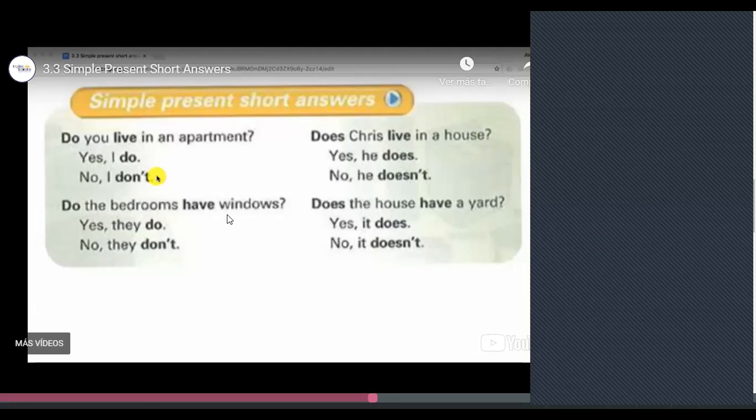Does the house have a windows? Does the house have windows? Repeat, Andrea. Does the house have windows? Juan? Yes, my house has five windows. Can you repeat, Juan? Well, my house has five windows. Okay, le vamos a quitar el A, porque A significa uno. Okay. Repeat again. Well, my house has five windows.